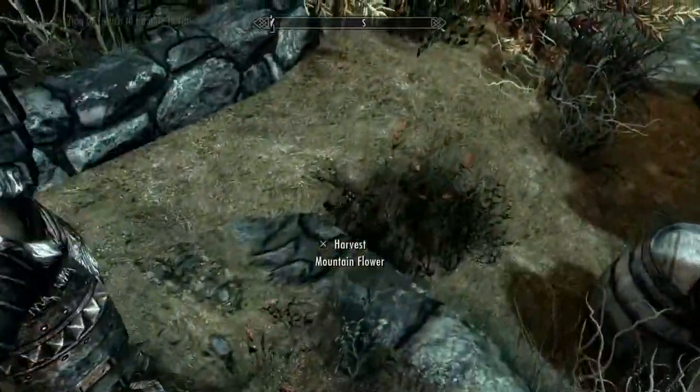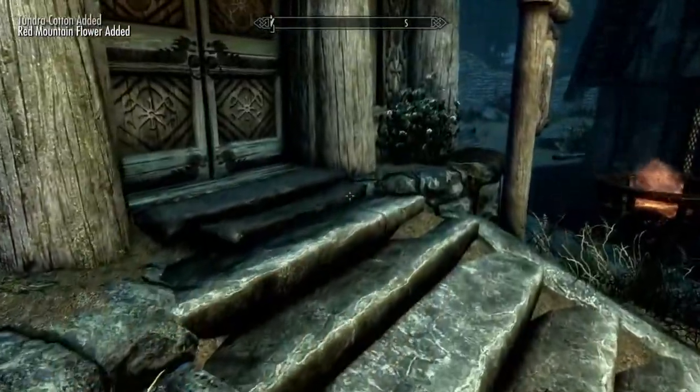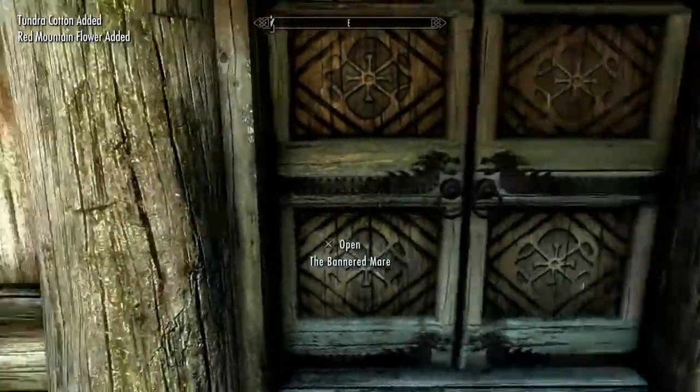As you can see, we're over encumbered. That's perfectly fine. And Whiterun is the second city that we come across that we can actually interact with.